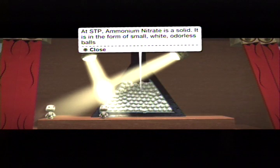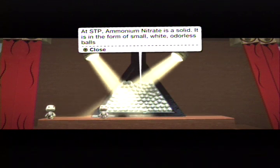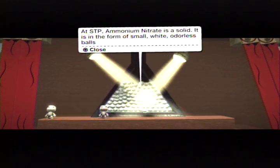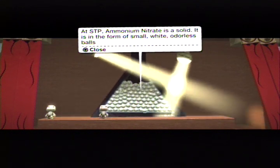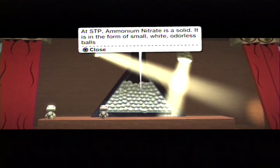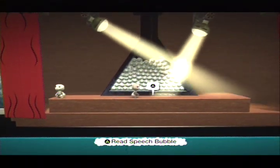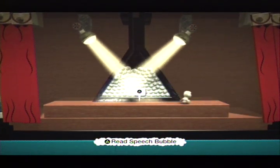So at STP, as you can see, ammonium nitrate is a solid, and that's actually what it looks like. It's small, white, very reminiscent of Dippin' Dots. But don't eat ammonium nitrate. It is not delicious. Dangerous stuff. If you do ingest it, force yourself to puke. Yep. It's the best way to save yourself. Yes, the only time we're ever going to tell you to puke.